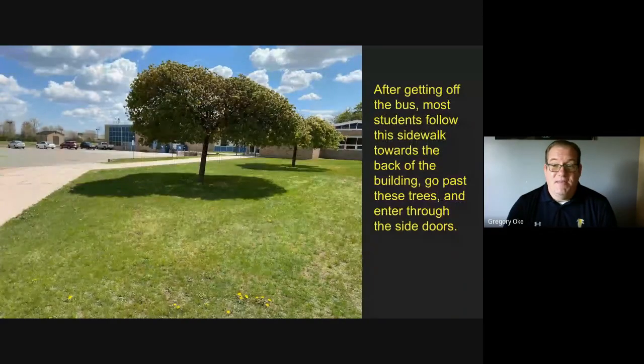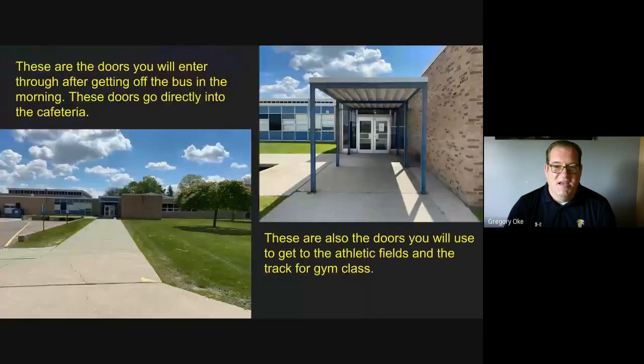Okay, now from that spot on the side of the building, most students get off the bus and then they head towards the back of the building. They just follow the sidewalk, walk around past these trees and through these doors. These doors are on the side of the building. And if you enter these doors, you will go right into the cafeteria. These are also the doors that students go in and out of to get to the athletic fields and the track.